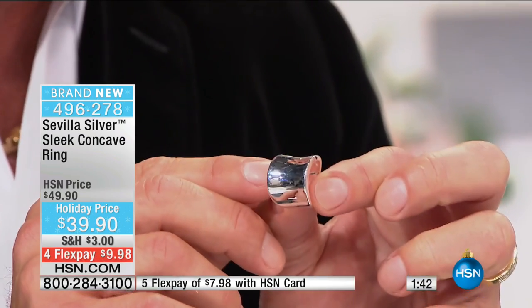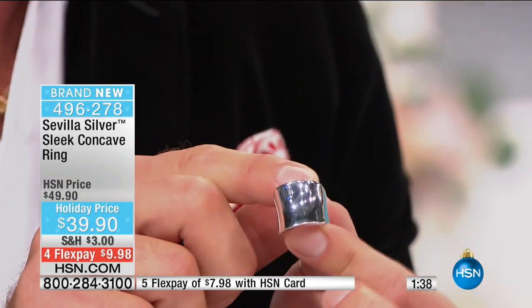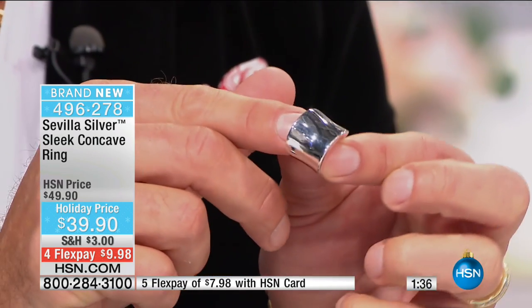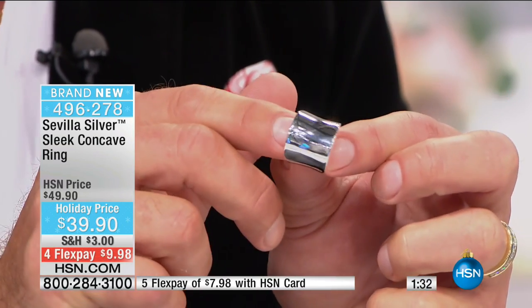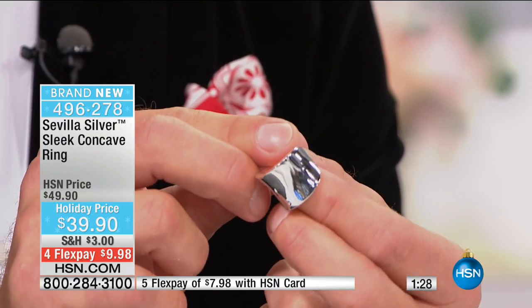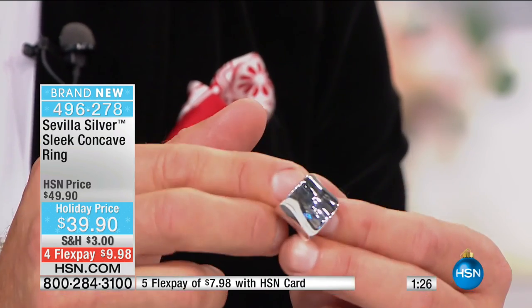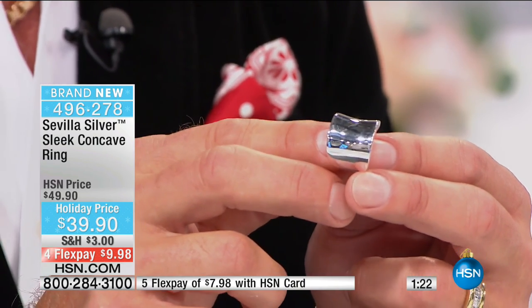I can't take my eyes off it. Well, and it's that polish. Yeah, it's grabbing the light again. Just look at that polish on you. You can see our entire studio. You could see space in this ring if we didn't have a roof on. I mean, look at that. So imagine now you're looking down at your hand and you see the party that you're at reflected back in your ring. It's like a gazing ball. It is. Folks are going to notice this. Oh, there's no doubt.